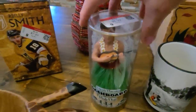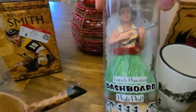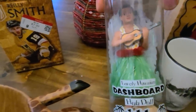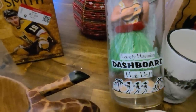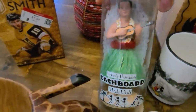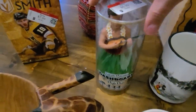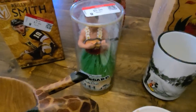I have never seen a dashboard hula man. He has a grass skirt, playing a ukulele, has a lei around his neck, and I believe he dances on your dash as you're driving. I paid $6 for him, and I am going to ask $25.